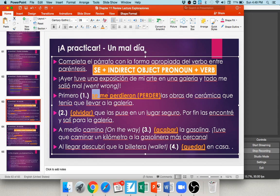My indirect object pronoun is me because I'm the one losing. The item that is being lost in this case, or items, are the ceramic works of art. In this case, we would use the plural form of perder with the verb always in the preterite. So you have se me perdieron las llaves.